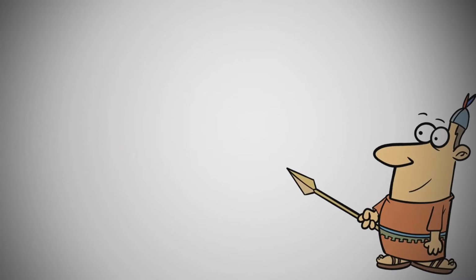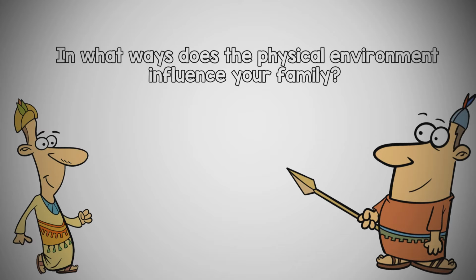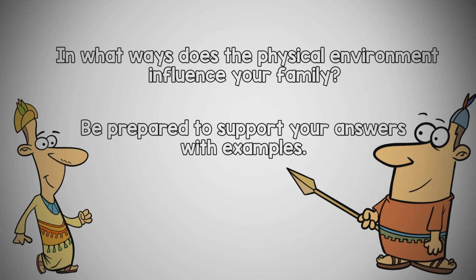As you can see, the physical environment of South America greatly influenced the economy and culture of the people that lived there during the Middle Ages. Consider this. In what ways does the physical environment influence your family? Be prepared to support your answers with examples.